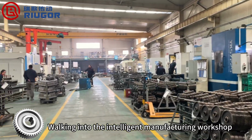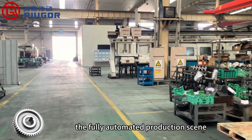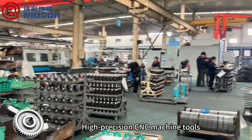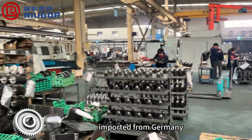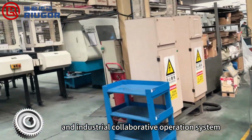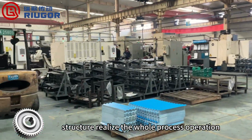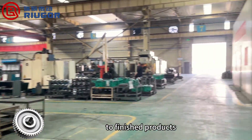Walking into the intelligent manufacturing workshop of RIUGOR, the fully automated production scene jumps in front of you. High-precision CNC machine tools imported from Germany, automatic heat treatment line from Japan, and industrial collaborative operation system structure realize the whole process operation of gears from blank processing to finished products.